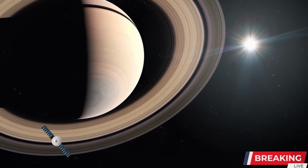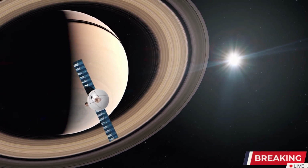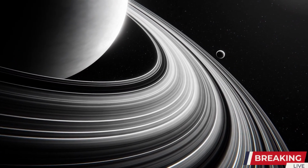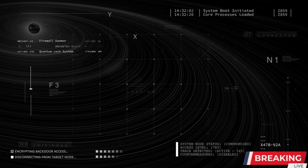Cassini was launched in 1997 by NASA, ESA, and the Italian Space Agency. It arrived at Saturn in 2004 and began studying the planet, its rings, and its moons in extraordinary detail. In 2005, Cassini made observations that changed everything. Near Enceladus's south pole, the spacecraft detected enormous plumes of water vapor and icy particles shooting hundreds of kilometers into space. These were not simple clouds of dust.